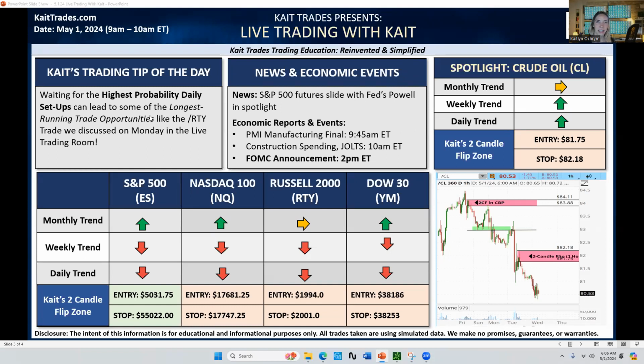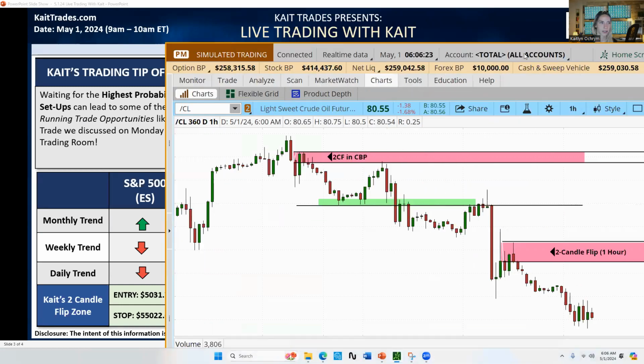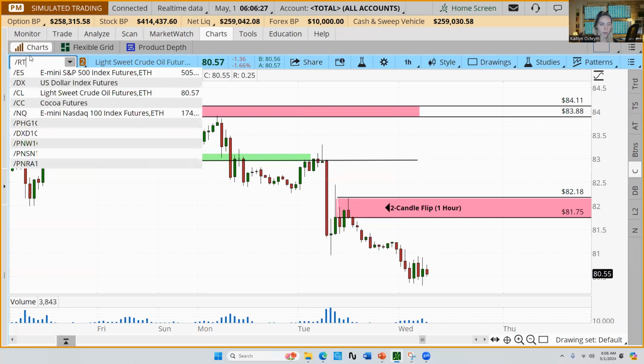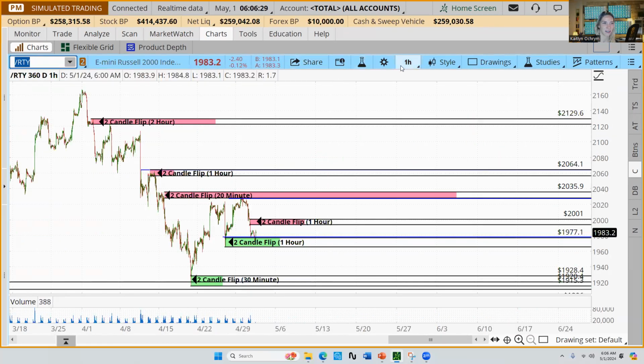Waiting for the daily setups. Once you see what the daily candle looks like, that should give you an idea of what and how to trade the following day. So longest running trade opportunities like the Russell trade that we talked about on Monday in the live trading room. So let's recap a little bit so we can understand how we can prep for some of these trades. I'm going to start with the Russell since that's in our trading tip of the day.